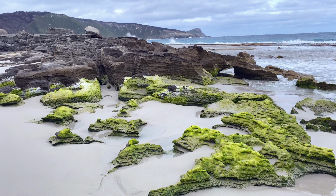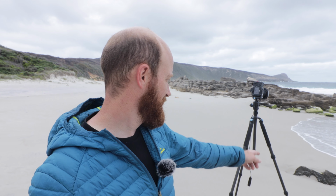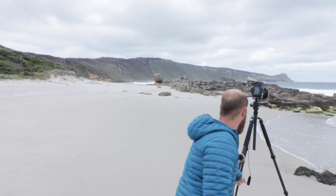I'm just paying close attention to the sea at the moment because I'm not too sure what the conditions are. If the tide is coming in, I'd love to get a long exposure a bit closer. No, I think the tide is coming in. Actually, the sea is getting pretty close. Yeah, but I haven't had that yet. Hang on, I'm gonna get a shot of that.